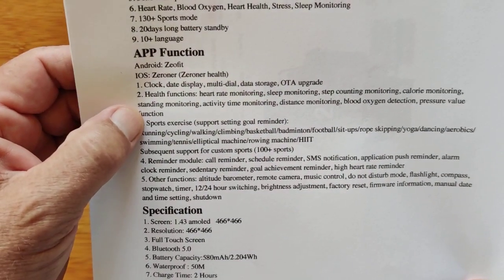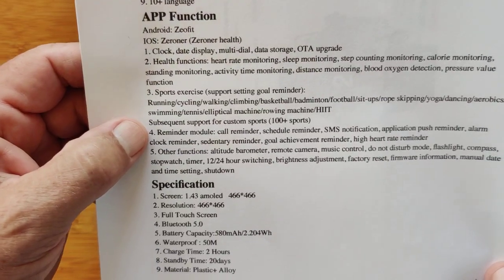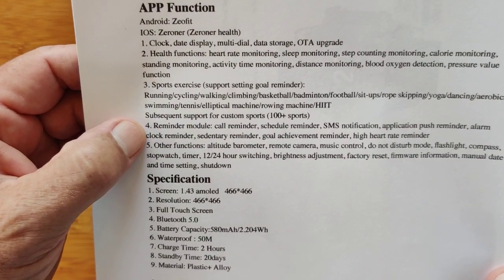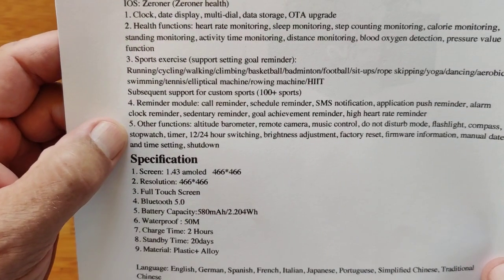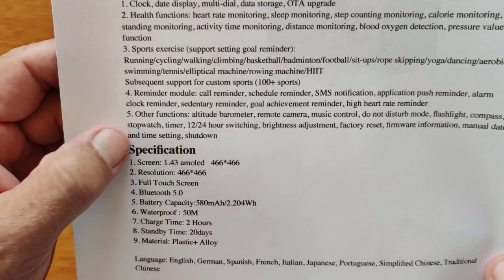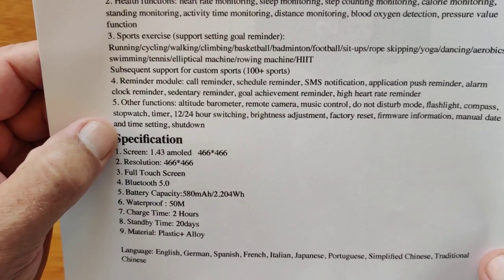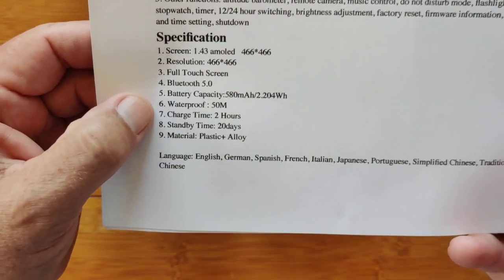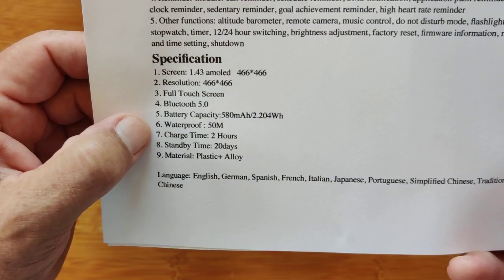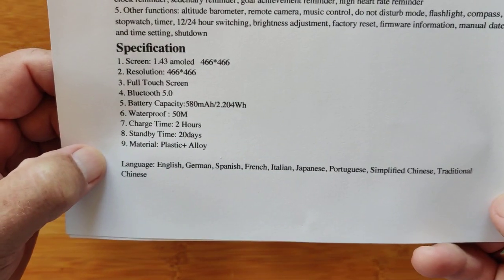Health functions are listed here. Your sports exercises are listed here. You got quite a few different exotic and interesting things that you can do. You've got reminders, call reminders, SMS, again, altitude, barometer. You got remote camera, music control. All of those are in here. Overall, there's your specs again. Bluetooth 5.0, 50-meter waterproofing, and the supported languages.